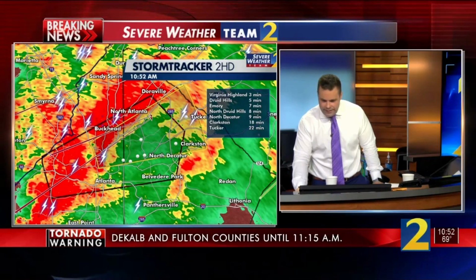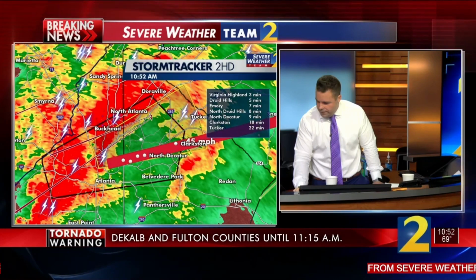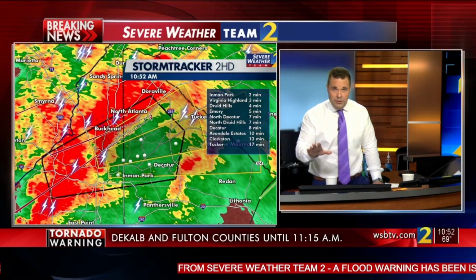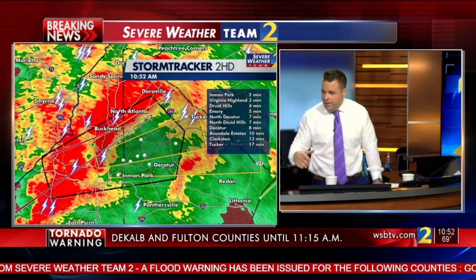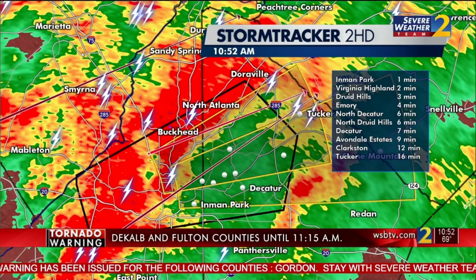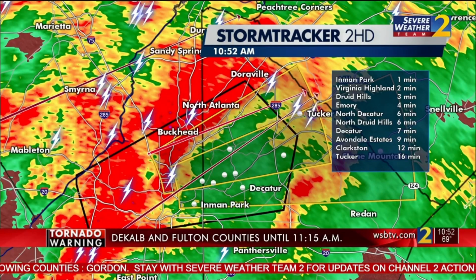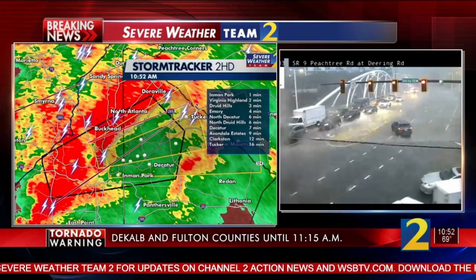So let's put a track on this and give you an idea of some additional neighborhoods. This storm is moving to the northeast at about 35 miles per hour. These are towns, these are communities where you need to be in that safe place right now. Inman Park, a couple of minutes. Virginia Highland, 3 minutes. North Decatur, 6 minutes. Decatur in about 7 minutes. Avondale Estates in about 9 minutes. So this tornado threat is right now, and the rain is just pouring, by the way, here in Midtown and downtown.